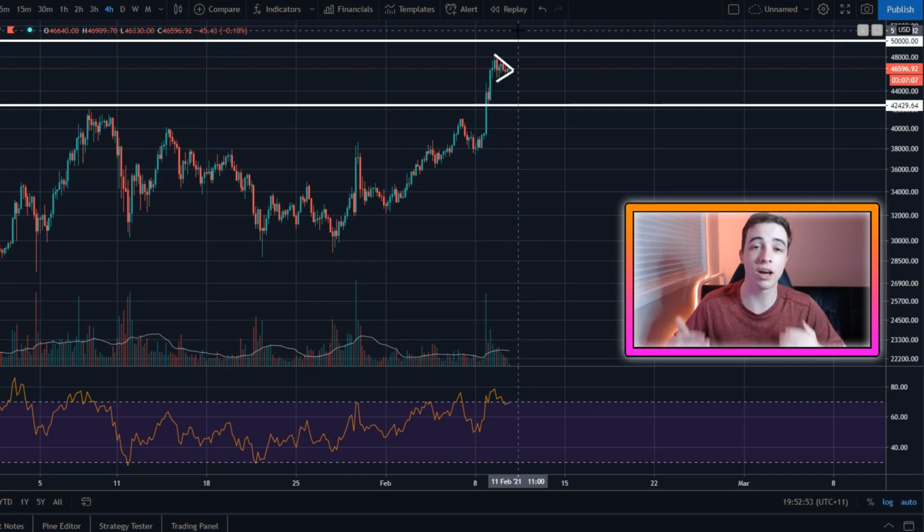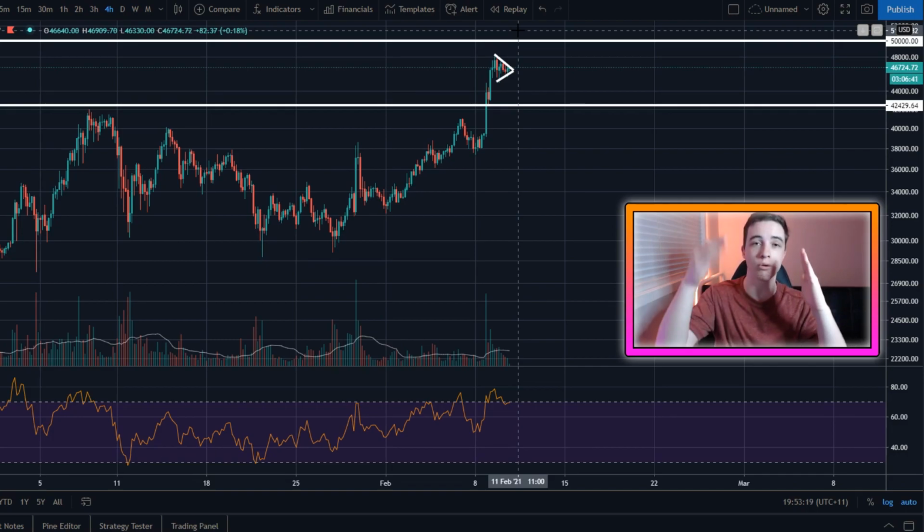It will act as a psychological resistance level, because a lot of people will just look at 50,000 and place their sell orders up there. And obviously when you've got a bunch of sell orders set at a certain price limit, that's basically what resistance is. Because as the price comes up to those levels, those sell orders begin to trigger, which means more Bitcoin starts to flood the market, and it requires more buyers to come in to buy up that Bitcoin in order for the price to go through that level.